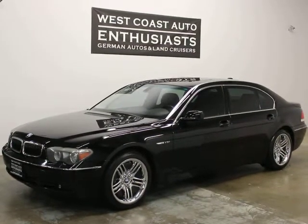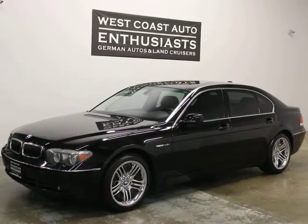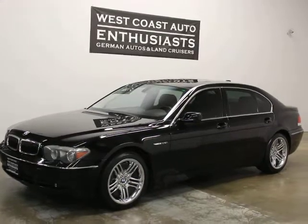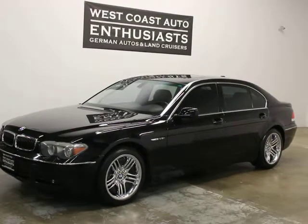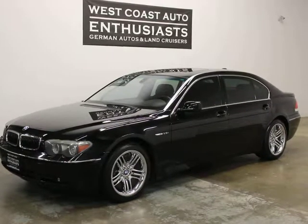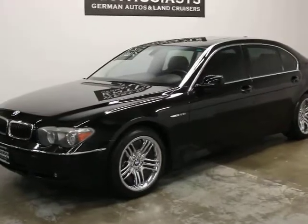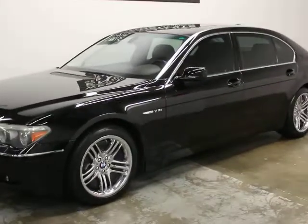Today we're featuring a 2004 BMW 760 Li. This is a rear-wheel drive car. It's a V12. It's been locally owned, locally serviced, locally garaged here in Portland. It's got a clean title, clean Carfax. We have receipts going back to 50,000 miles that show a ton of service. It's not been driven in the rain. It's been very, very well taken care of.